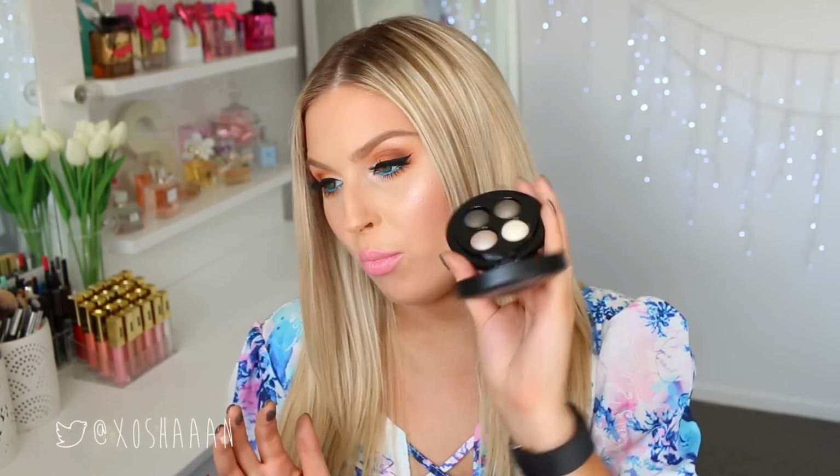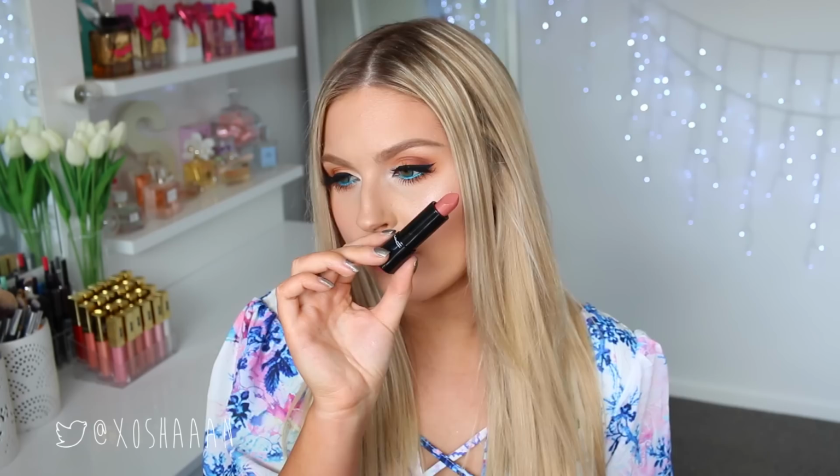I've never actually used the Mineralise eyeshadows that come like this. I believe MAC releases random collections all the time with quads like that. And then from the same collection, this is a Mineralise lipstick, which I think I actually purchased as well, so I have to give the other one away. This lipstick is called Rare Breed.